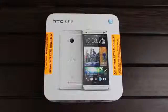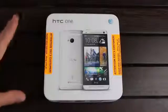I did go everywhere trying to find this to bring you guys some of the best coverage on the HTC One. I ended up going to Best Buy, AT&T, and T-Mobile, and finally, when I went to Fry's, this was the only one that they had left. Anyway, moving on, let's go ahead and look at the back of the box here.